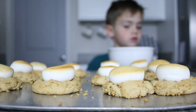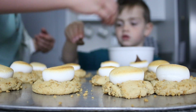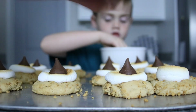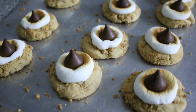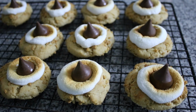These can burn so quickly, but I just went ahead and turned my oven on to broil, and I literally sat there and watched this. Once they were done, nice and golden on the top, I pulled them out and just plopped a Hershey's Kiss right on top. These are so good. I recommend eating them warm, but if you are going to eat them the next day, you can just pop them into the microwave for a couple of seconds to soften them up just a bit.